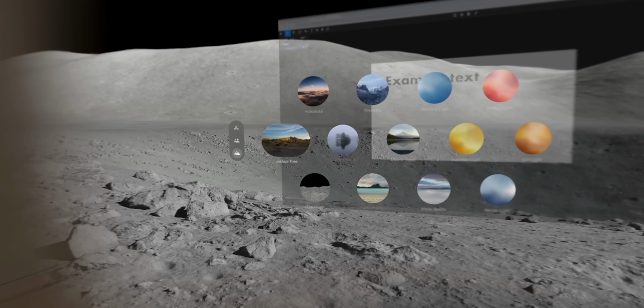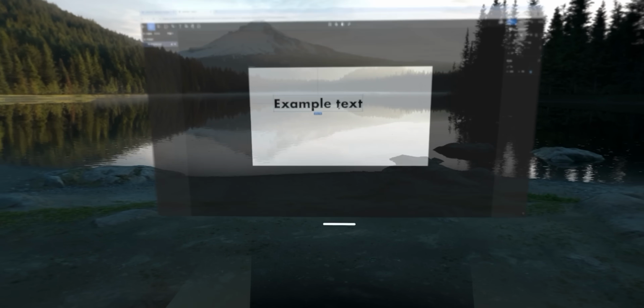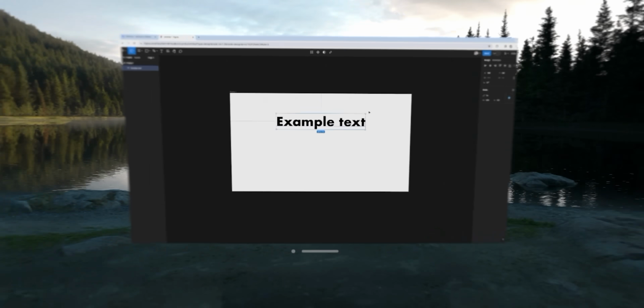Plus the moon is just, I don't know if it's the best option. Let's switch, let's do Mount Hood. Okay, I'm in Figma. I could easily see myself forgetting about being in this Apple Vision Pro thing. It's been a little bit of time and I don't really feel fatigue from it.